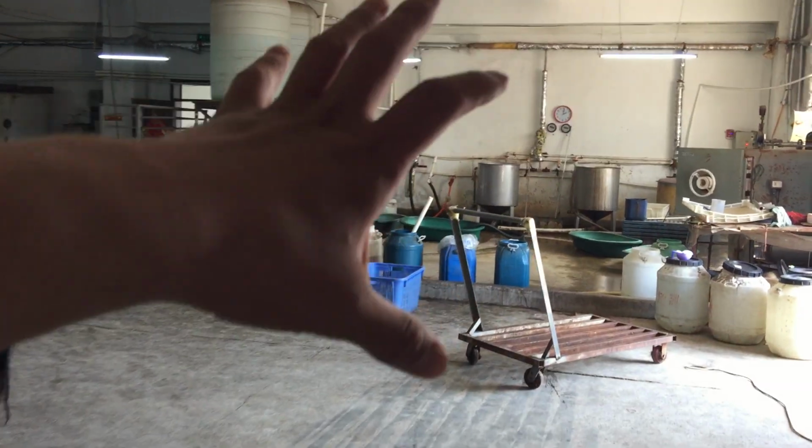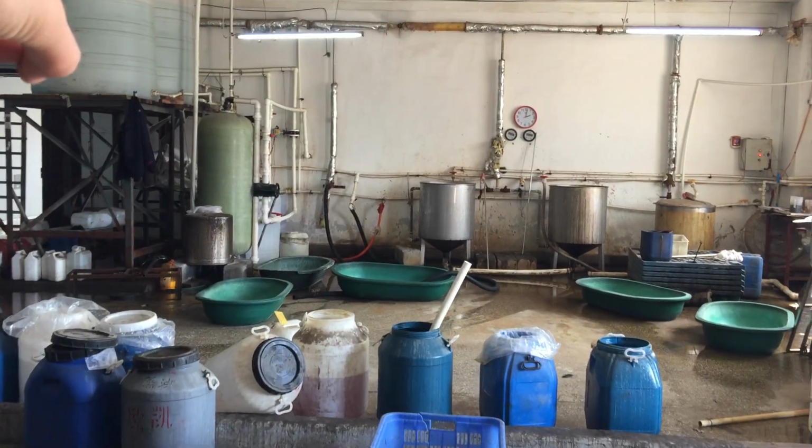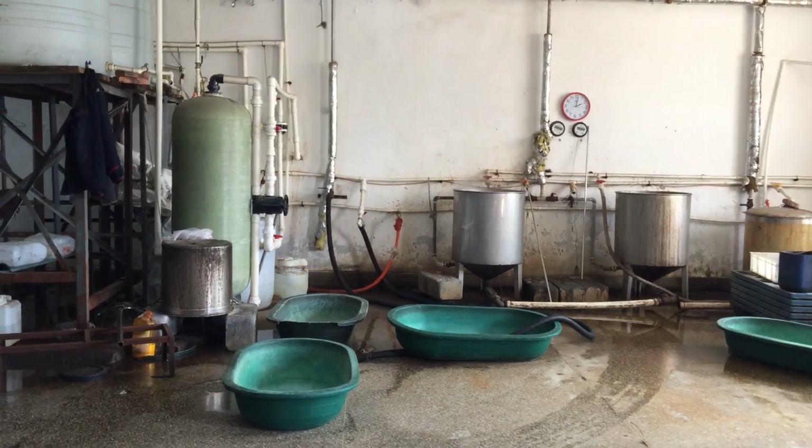This part. And then after they wash it, they bring it here? Yeah, wash it here, with soft water, not natural water. It's soft.